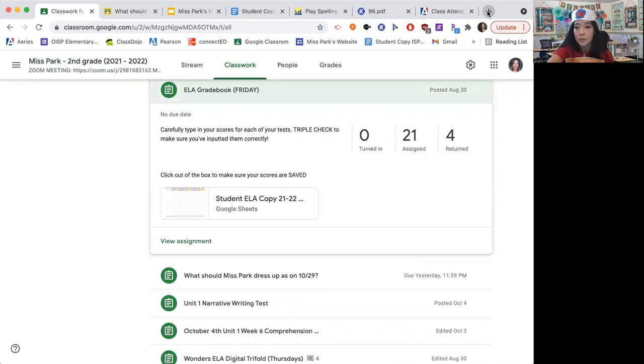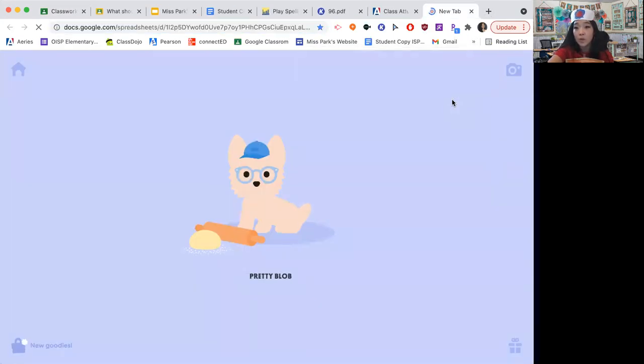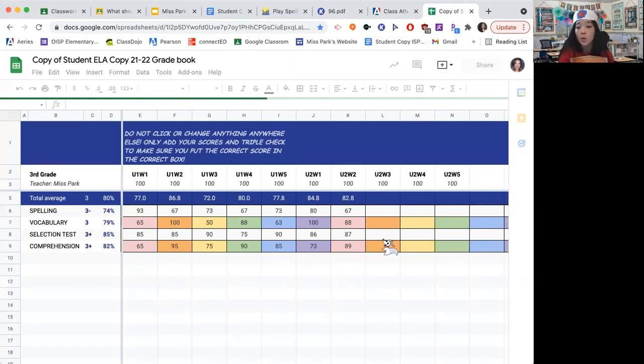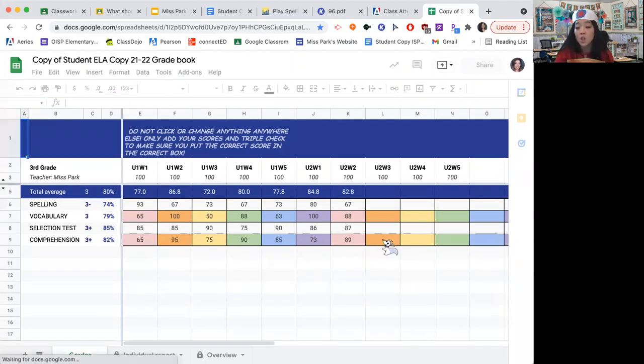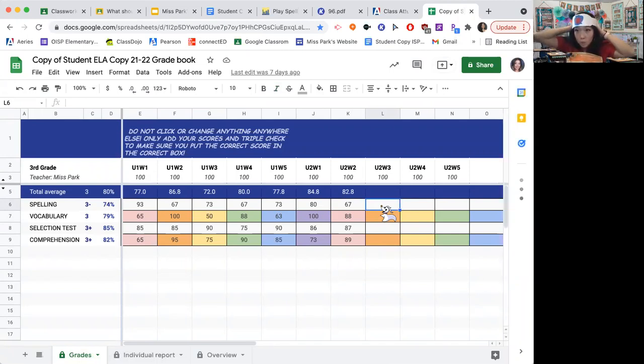Okay. Now, when you open up your Google Sheet, you're going to find your column for Unit 2, Week 3. It is going to be the orange column. In that first white box, you're going to put your score for spelling. And then to show me that you're done, you're going to click out of the box.